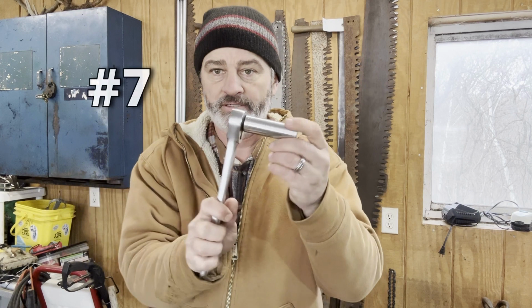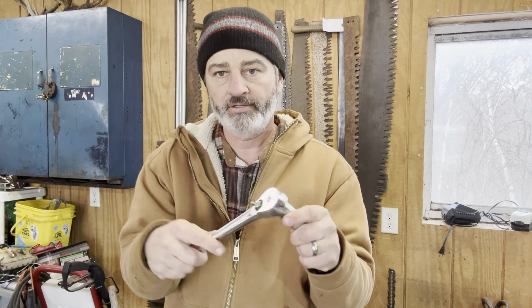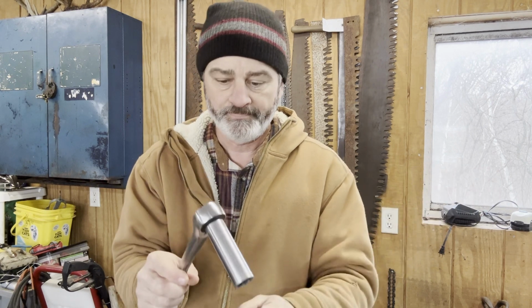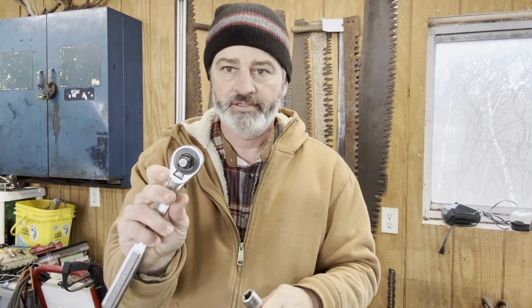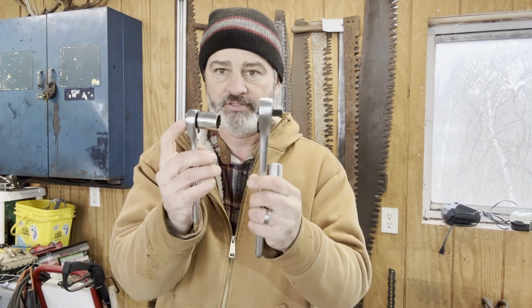Sockets, socket wrenches. There's a huge variety of these things on the market. There's the standard sizes, the metric sizes. Not sure why there's got to be always two. I'd rather have one, but it is what it is. Now, this is a 1/2 inch drive. They make the 3/8 inch drive, which is this one.